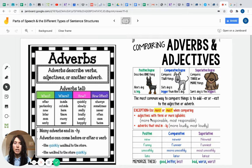So they're just saying that if you're comparing two things, it's more. If it's more than 2, then you would say most. Adverbs that end in ly would be more loudly or most loudly. So you keep the adverb the same, you just are adding more or most to it, depending on how many things you're comparing. So this shows you what words you would use. Now, if it goes from new to newer, we wouldn't have to add more or most, right? Because we just add er, newer and newest. Or funny would go to funnier or funniest. Smoothly, again, because it ends in ly, would be more smoothly or most smoothly.